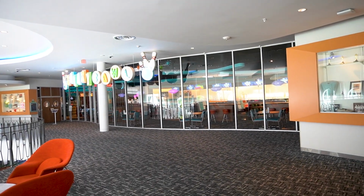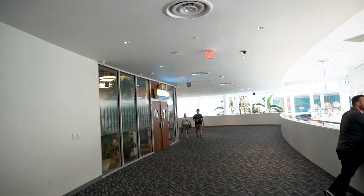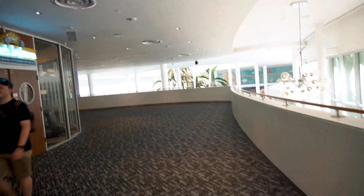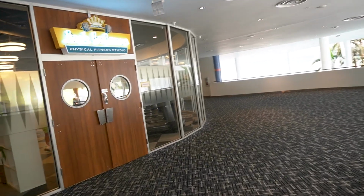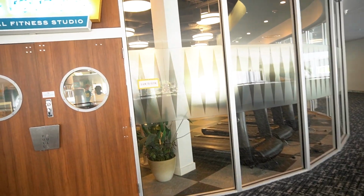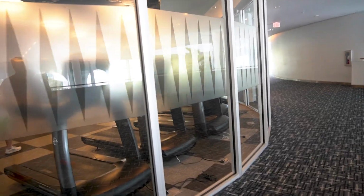A little more waypoint. There's Bowling Galaxy Alley. We came down from that way, came down this way, and now you're coming up to the fitness center or physical fitness studio. This is the Jack Bayliner, and it's open from 5 a.m. to 10 p.m. It is open for everyone to use, and they have a lot of equipment usage and everything else.